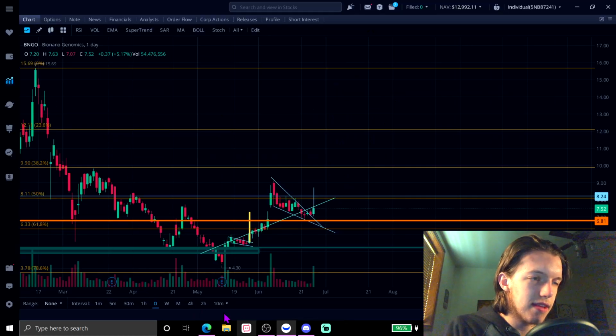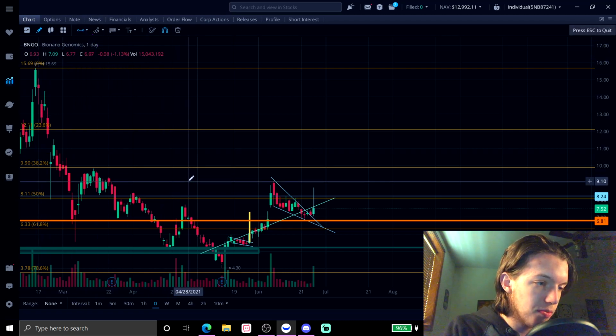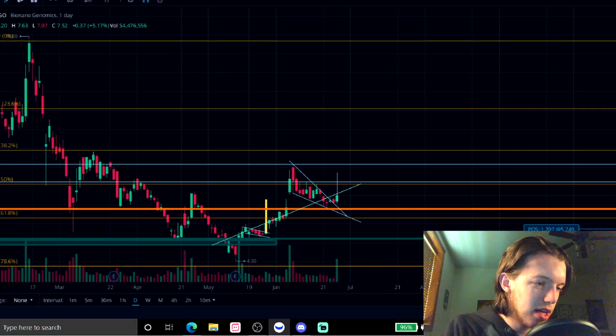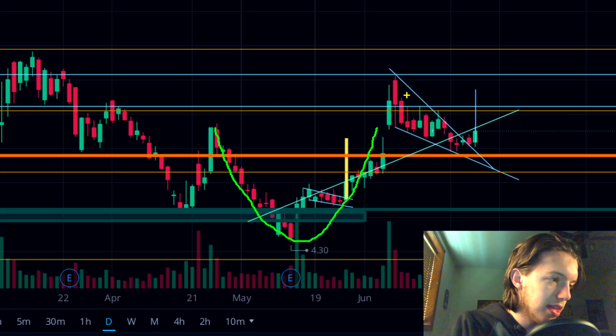The problem with this is that you need a horizontal. This is definitely possible, but here's the thing: it's not a very clean cup and handle, because it's just so uneven. Typically, you want something like this. This would be kind of better. If it was something like that, it would be more believable. But right now, you're looking at something like this.